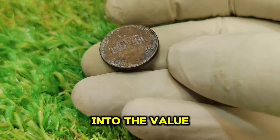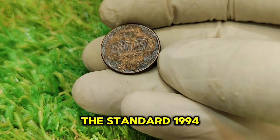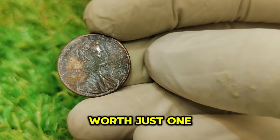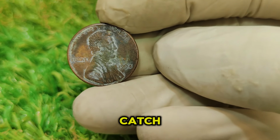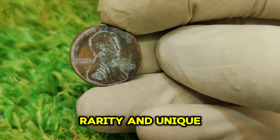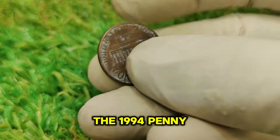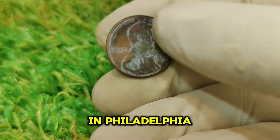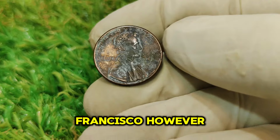Before we delve into the value and history, let's talk about the standard 1994 penny. In general circulation, these coins are worth just 1 cent. But there's a catch: some of these pennies are worth significantly more due to their rarity and unique characteristics. The 1994 penny, like most modern pennies, was produced by the U.S. Mint in Philadelphia, Denver, and San Francisco.